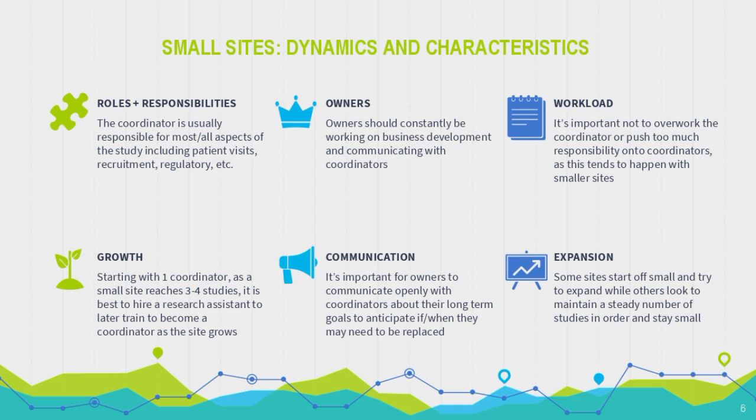Workload. It's important not to overwork the coordinator or push too much responsibility onto coordinators, as this tends to happen with smaller sites. Right? Great. Sure.